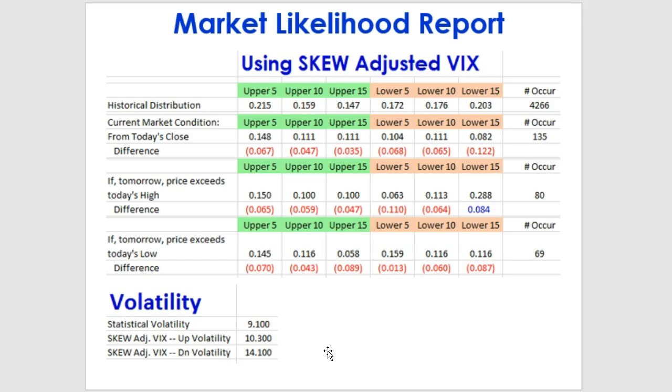Okay, now I like to also cast these bands using skew adjusted VIX. VIX is typically higher than statistical, so the bands are farther out. They then get hit less often, as you can see here. So in that case, what do we have now? Well, similar picture. It's a picture of lower market volatility. The bands are getting struck less often across almost all time frames, up and down, except for this lower 15-day band over here if it goes above the high. That got struck more often in that particular case. But again, overall, a picture of lower market volatility.